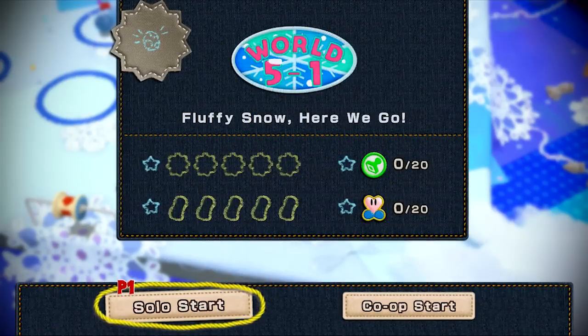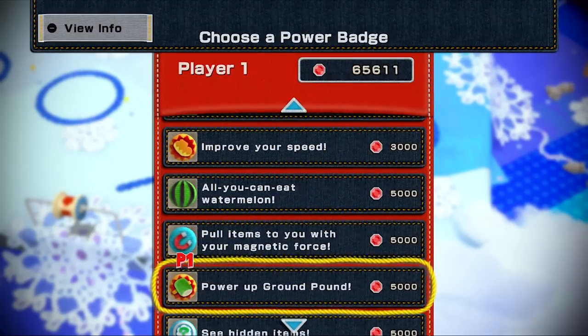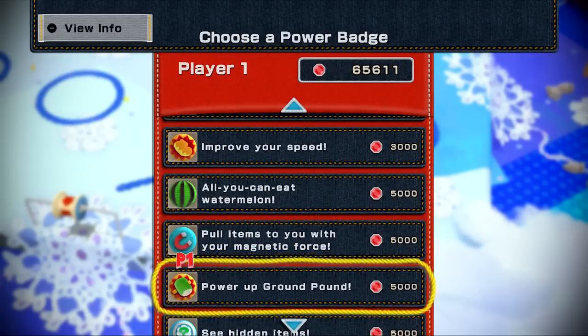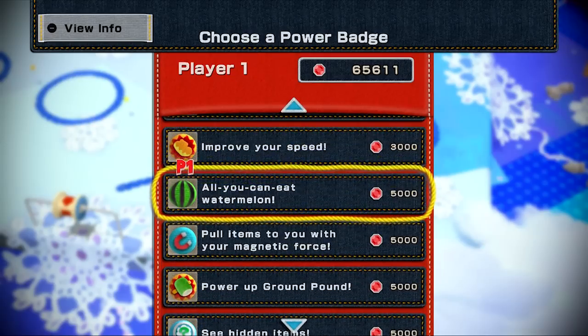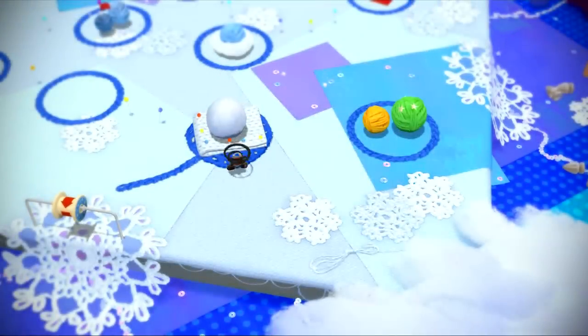5-1, fluffy snow, here we go. This is such grand music. Wow. Forgot how good this was. I could have magnetic items. I could make myself super-powered. I could not be bothered by invisible objects, and I could even gorge out because it's the holidays. All that sounds very helpful, but I think nothing beats sledding through the snow with one's dog.